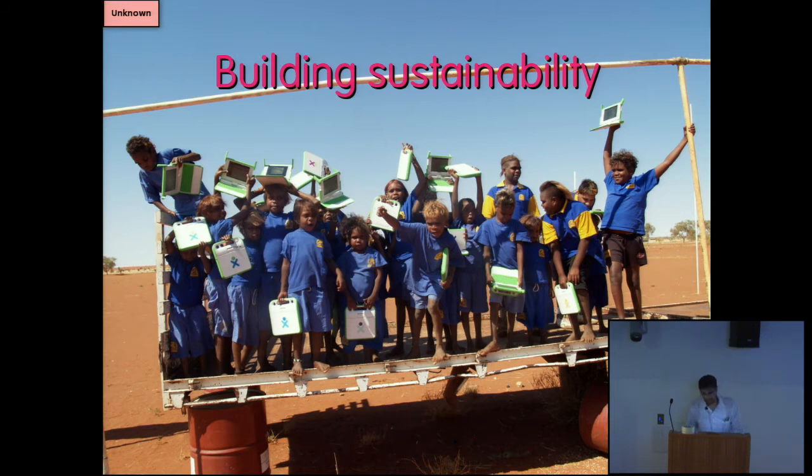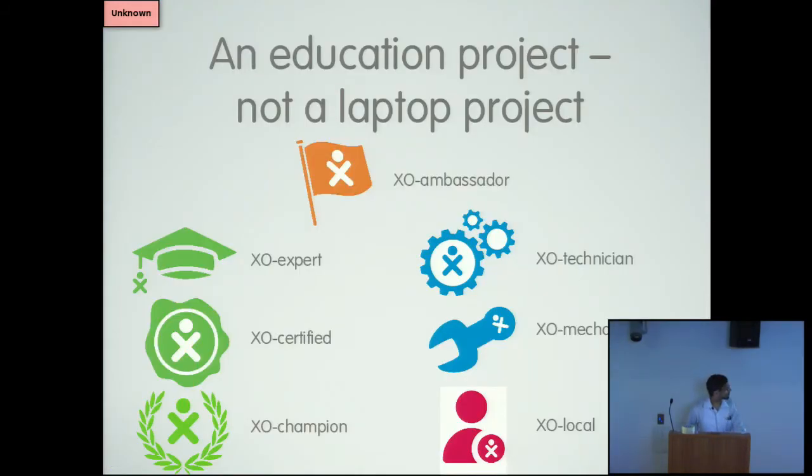Building sustainability. This is what I spoke about last month. We've got a series of certifications which are underpinned by an online course. We do not distribute XOs to teachers who do not have the appropriate training and who have not achieved the certification. So that way we can maintain some level of quality control.